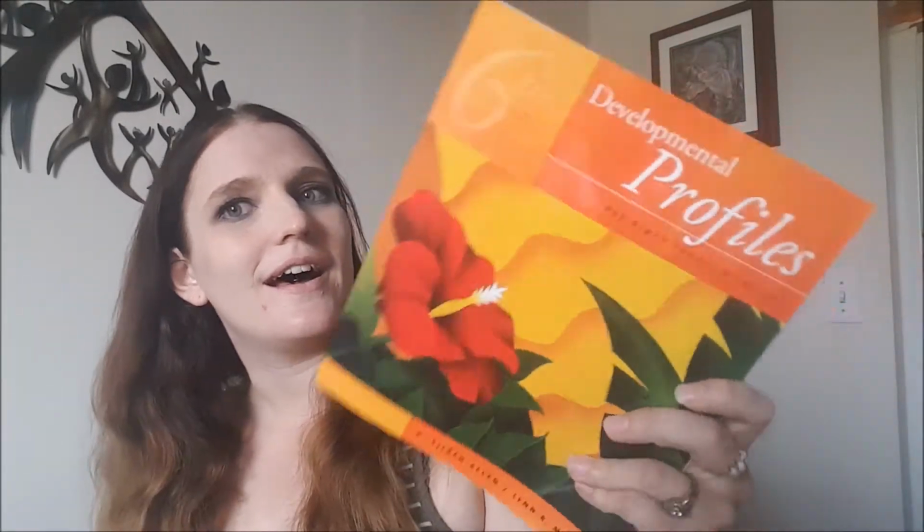So I have that. Then I have this one, and this is back from when I went to college for my degree. So Developmental Profiles, Pre-Birth through 12. And so I'm not going to read the entire thing. I'm going to just go to the pregnancy and from birth to 12 months and just go over the developmental milestones and just refamiliarize myself with them. Then we get to kind of the fun ones.